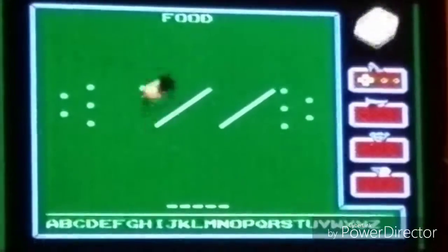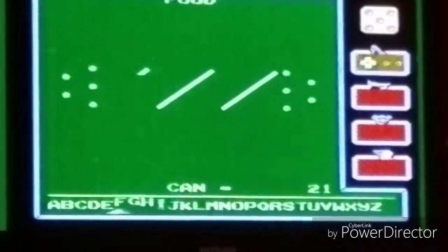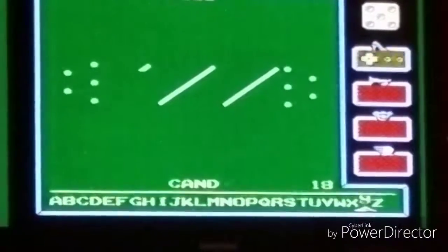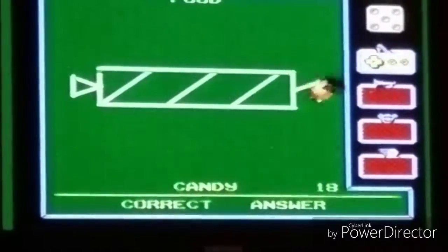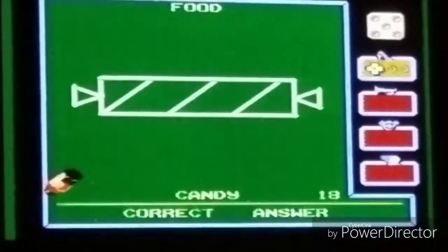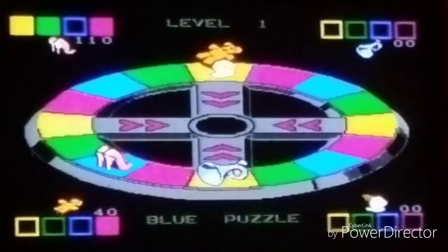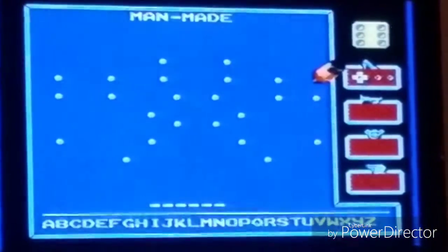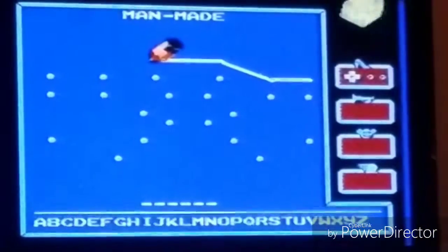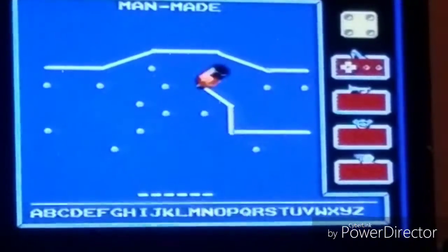Food. It's candy. He's like a whiz, but I think this is gonna be blue. Yay! I don't even know what category. Man-made. It's a boat. It's a train. Don't listen to me.